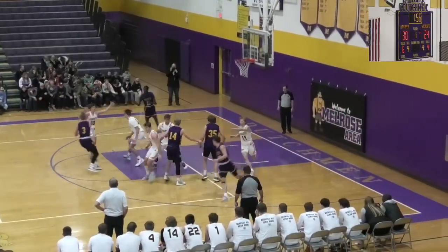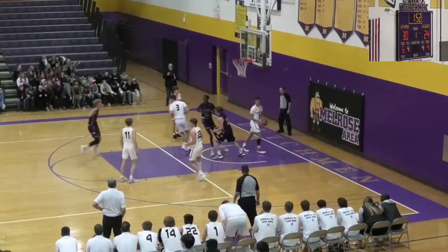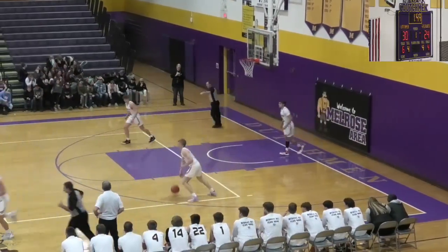This is Isaac Rosenberger to Gore Rui. He can get to the basket, but he missed it. Got it back. Now he puts it in. Gore Rui stuck with it. He's in double figures with 10.